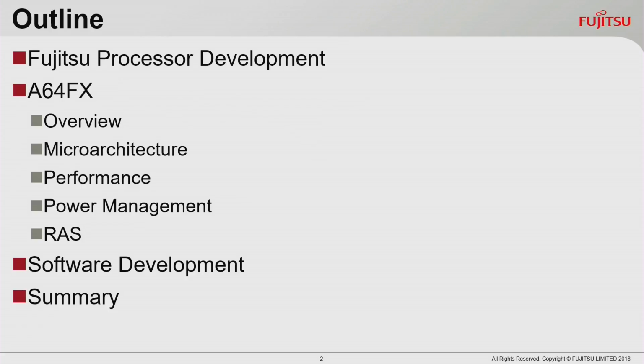My presentation consists of four parts. Firstly, I'd like to share some of the history behind the Fujitsu processor. Secondly, the majority of my presentation is an in-depth discussion of A64FX, starting with the overview of the design, then we will look at the microarchitecture, performance, power management, and last features. Thirdly, I will share our software development. Finally, I will summarize and leave time for questions.